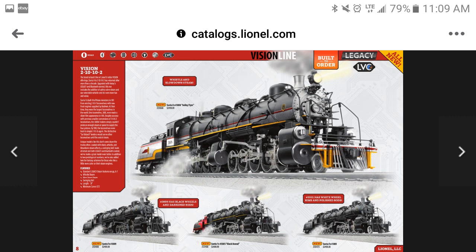And I actually really like the Valley Flyer. I think that is really a sharp looking engine. And I think it's interesting that they picked a 3000 to put that paint scheme on. So that is really cool.